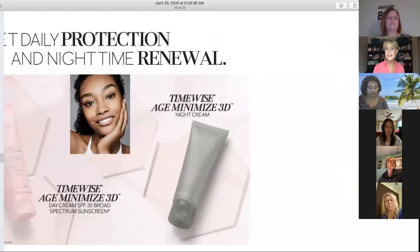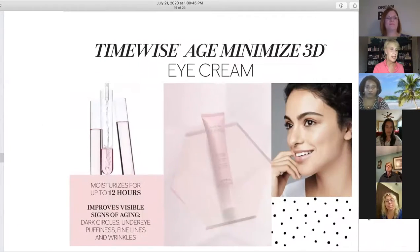And then lastly, there's Mr. Bill again. Lastly, in this set, we have an incredible eye cream. This is our 3D eye cream that moisturizes for up to 12 hours, and it is going to help minimize the dark circles. It's going to help with all the puffiness.